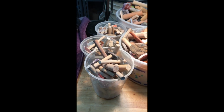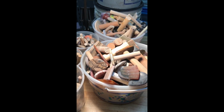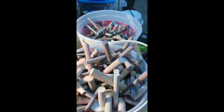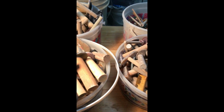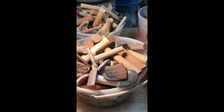So I sorted these all out by size to make them a little easier to work on, in theory. And so I'm just going to start working on various sizes from these buckets, and maybe hopefully get some of these cabochons cut.